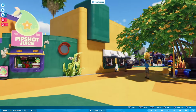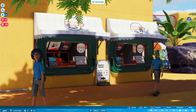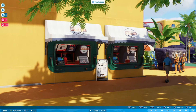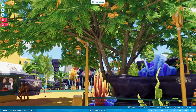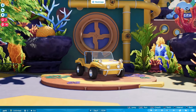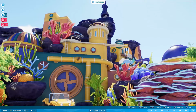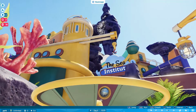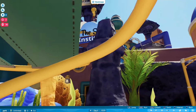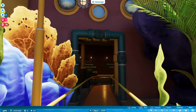We got a little Pip Shot juice, we got sushi, which might be a little weird to have in a place that is all about fish. We just won't think about it. Look, a submarine! It's called a distraction! Okay, let's not talk about eating fish in a place where fish are fish. The Sea Institute, right? Cute little dark ride with a cute little facade happening. I'm just gonna cut the line if you don't mind.